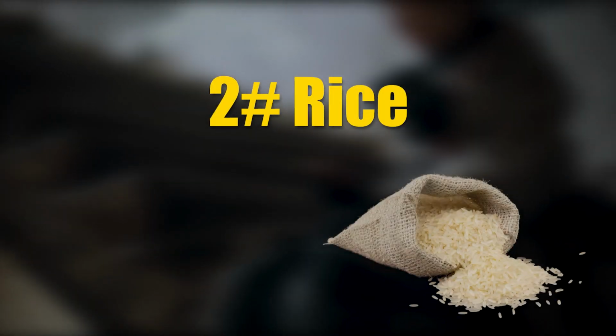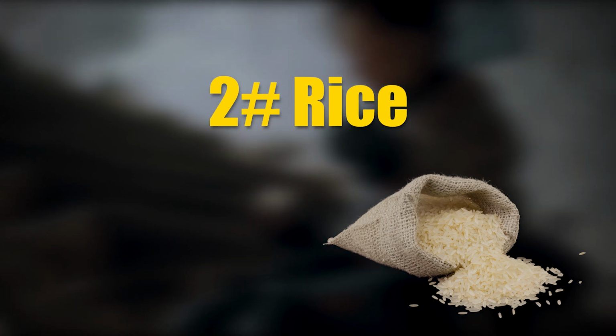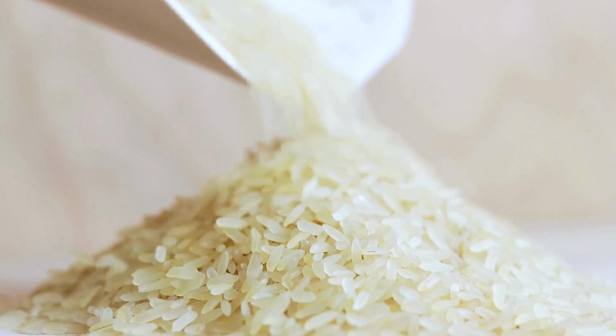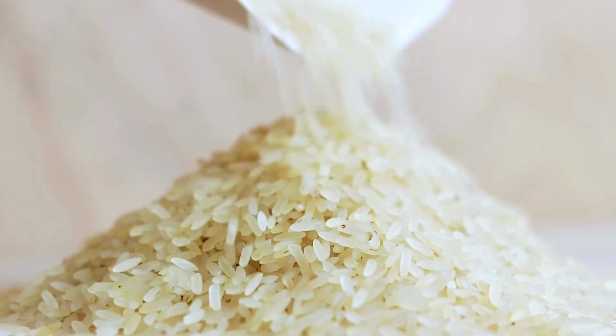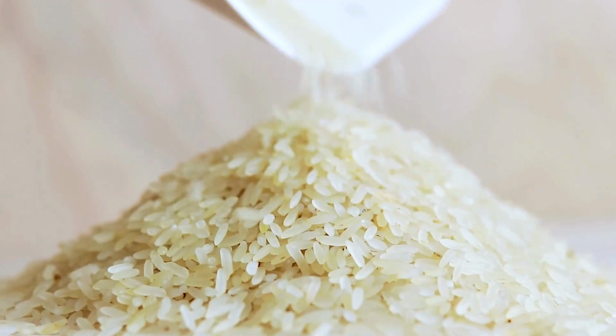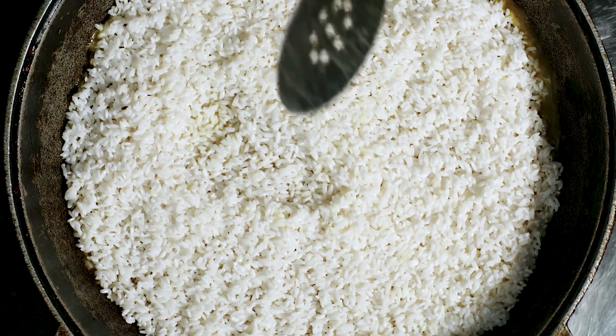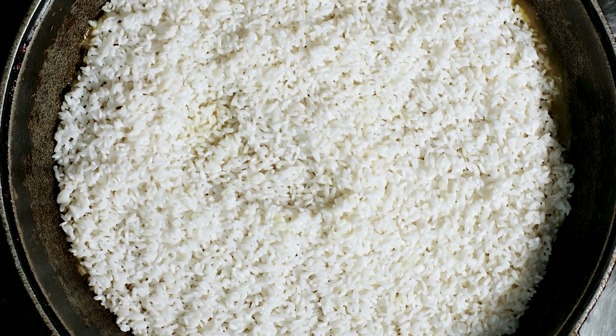Number 2. Rice. Rice, my friends, is the ultimate survival food. Why? Well, let me tell you. Rice is incredibly versatile, easy to store, and can last up to 30 years when stored properly. Yes, you heard that right. 30 years. That's why it's a must-have in any prepper's pantry.